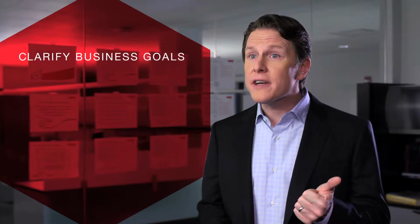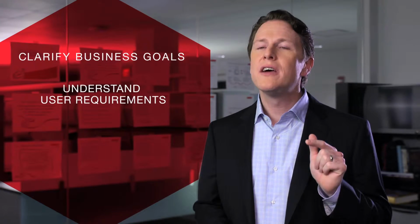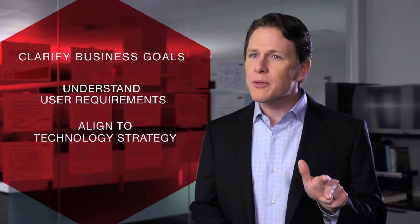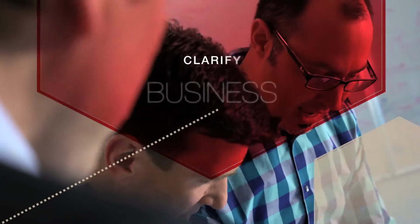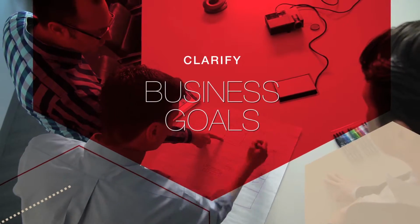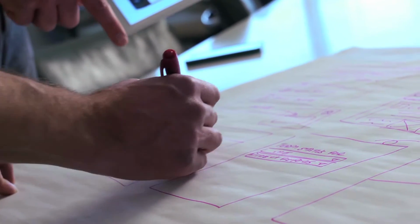At LDS, we've established 4 key tenets for a successful enterprise mobility strategy. Clarify business goals and priorities, understand needs and expectations of the business consumers, rationalize that with technology enablers and constraints, and plan for longevity. You really need to clarify the business goals before you start a mobile solution. You really need that business strategy to be a grounding force.